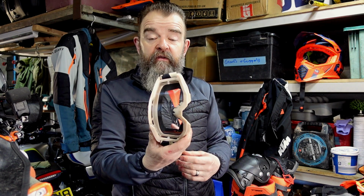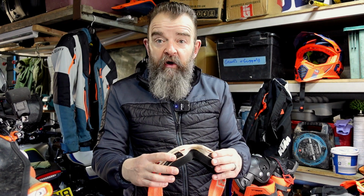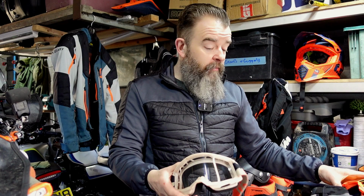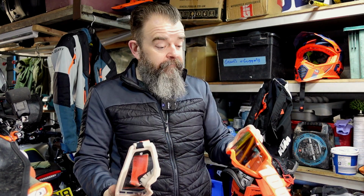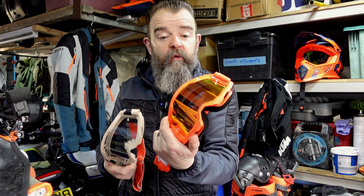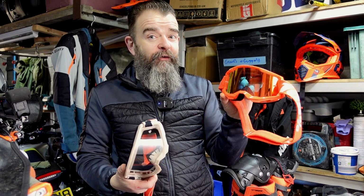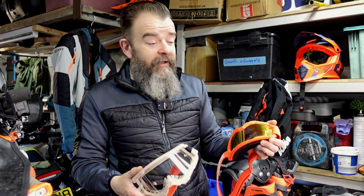What's the point in spending 90 quid? I don't know. Somebody can comment and tell me the difference between that at 30 quid and a pair at £100. I have no idea. So I have two pairs. I have one with a clear, and I've just bought these, don't tell the wife though, and I put the iridium sort of lens in them, possibly to make me look a bit cool. Doesn't make me ride any better.